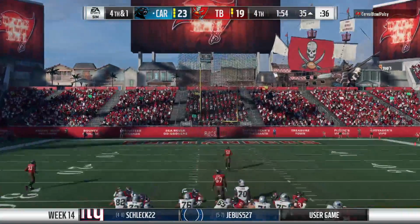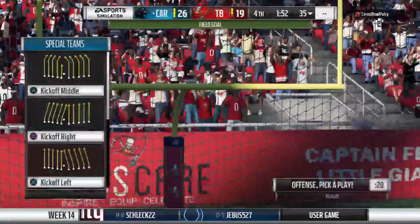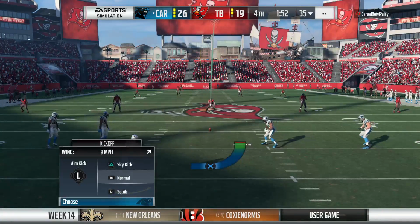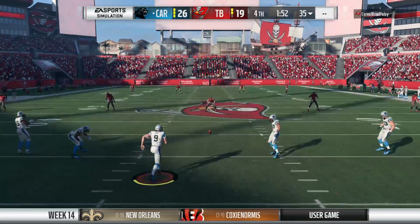He had his lone attempt blocked earlier, and his kick is absolutely perfect. And that'll make this a 7-point game. So, Charles, I think from a defensive perspective, you have to look at that field goal there and consider it a win.